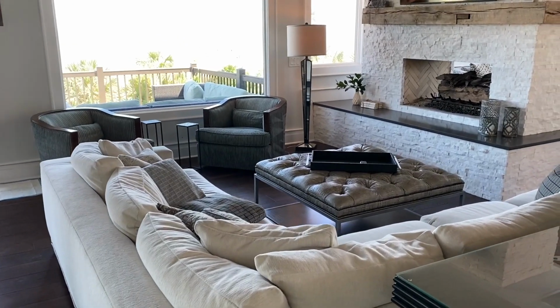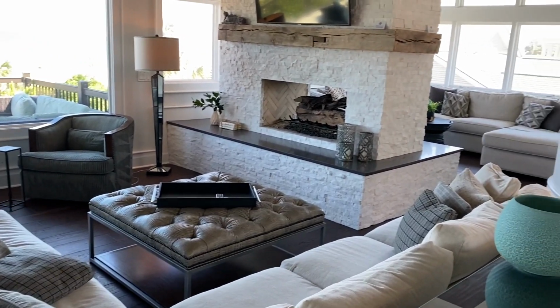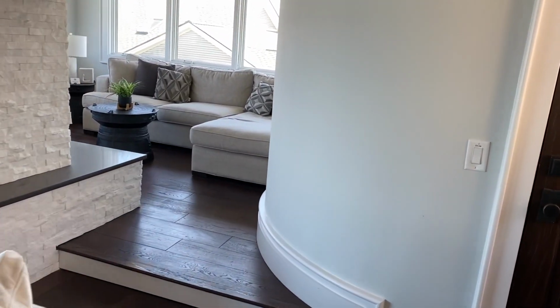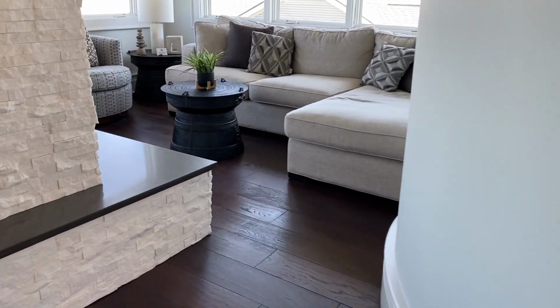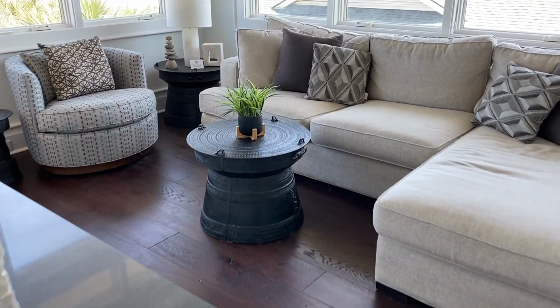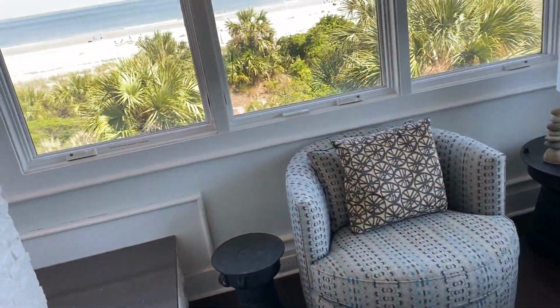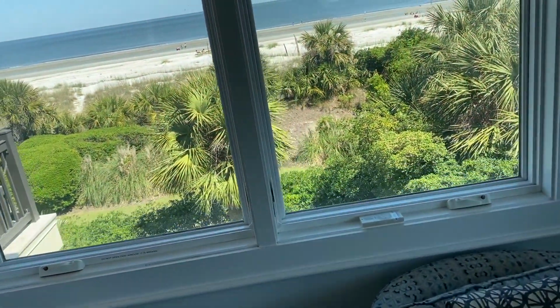Okay, so we're back. Had a little issue there. Start from a different perspective. So this is the same area I was just showing you, the living room, and then there's a little step up to another small seating area up here. But same view of the ocean.